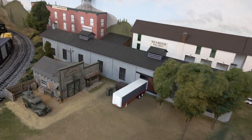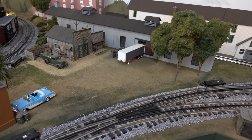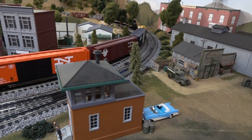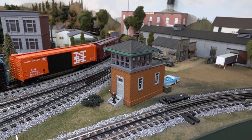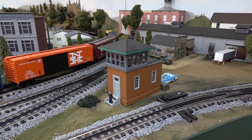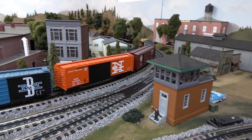So this down here, I'm just going to point here. This is kind of the yard lead, that comes out of the yard. That tower right in front of you, Rob, I call that OD tower. That's my OD, my outer depot. And then the switch to your immediate left, you're out onto the main line.